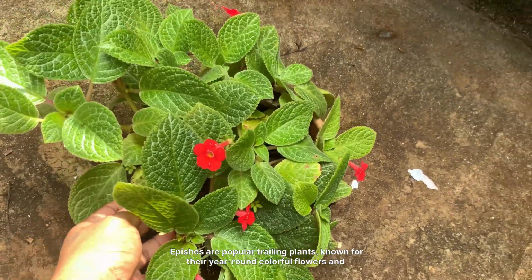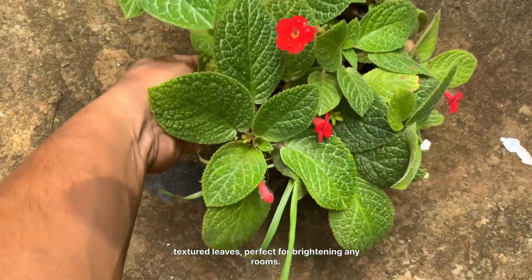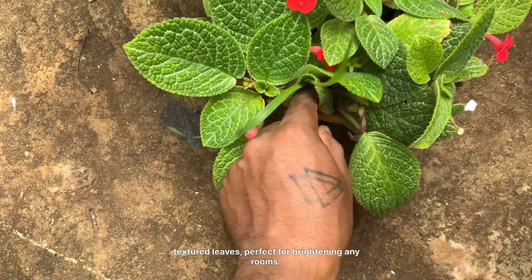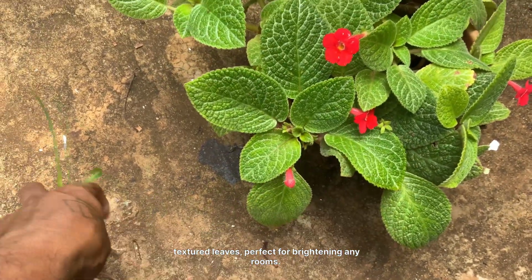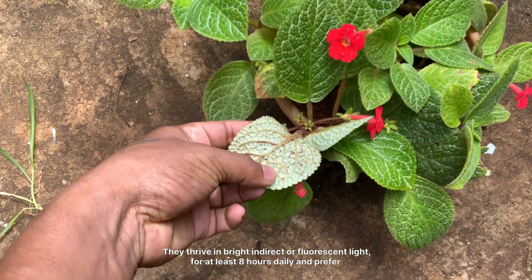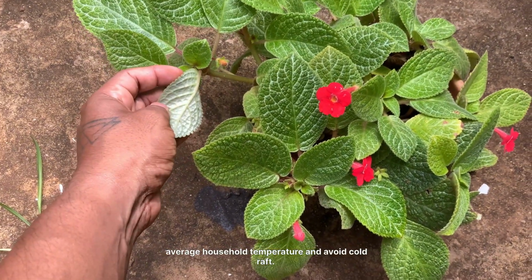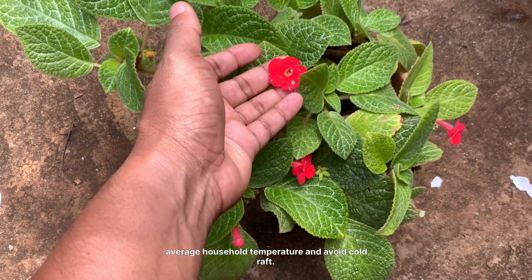Episcias are popular trailing plants known for their year-round colorful flowers and textured leaves, perfect for brightening any room. They thrive in bright indirect or fluorescent light for at least 8 hours daily and prefer average household temperature and avoid cold drafts.